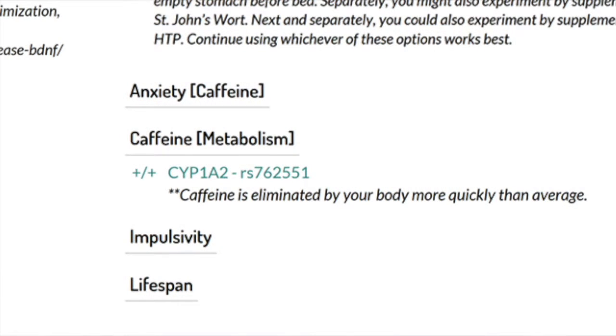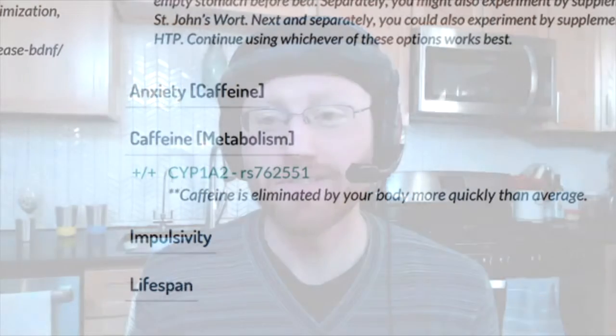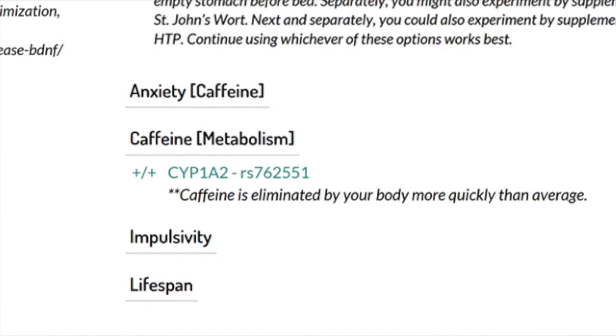Sure. But I had a question here too, real quick. The caffeine metabolism, right? So if we look at this one that I have, caffeine is eliminated by your body more quickly than average. And I see that that's a plus. So is this an example of plus doesn't necessarily mean bad? It's just you're testing for one specific thing. Exactly. The plus is totally arbitrary. Gotcha. So in this case, it actually means your liver enzyme is functioning at a high level to break down caffeine. CYP1A2 is the liver enzyme in this case that breaks down caffeine.